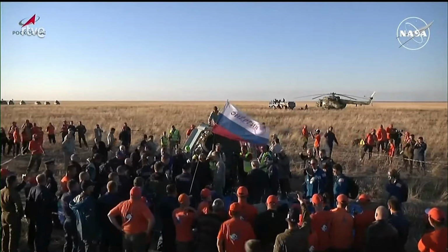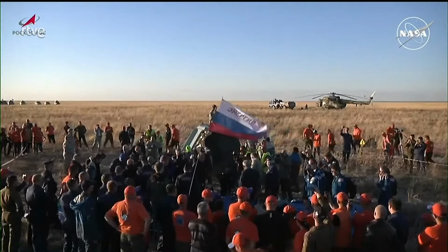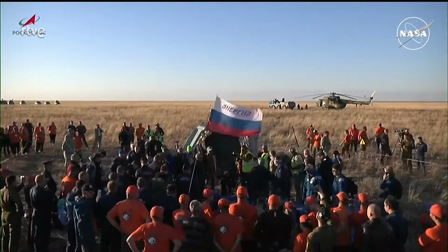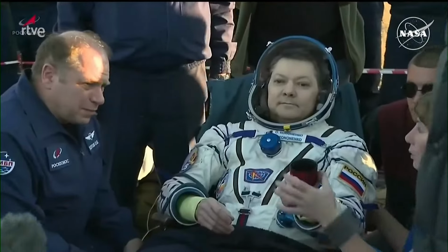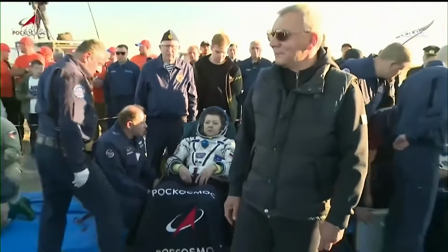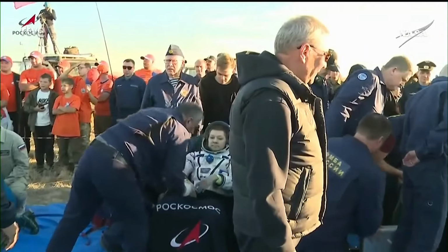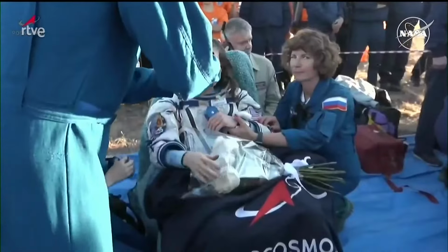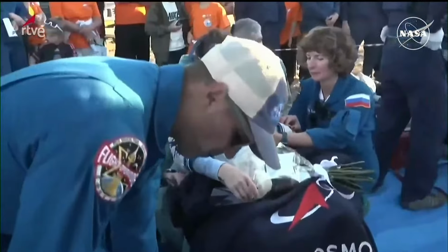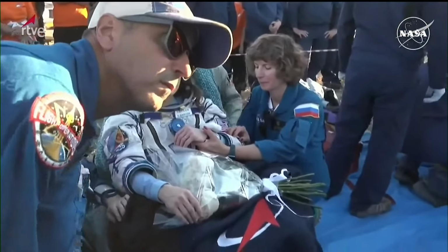All three crew members are out of the spacecraft. In the foreground is Yuri Borisov, the head of Roscosmos. And again, Tracy Dyson accepting congratulations from members of the search and recovery forces.